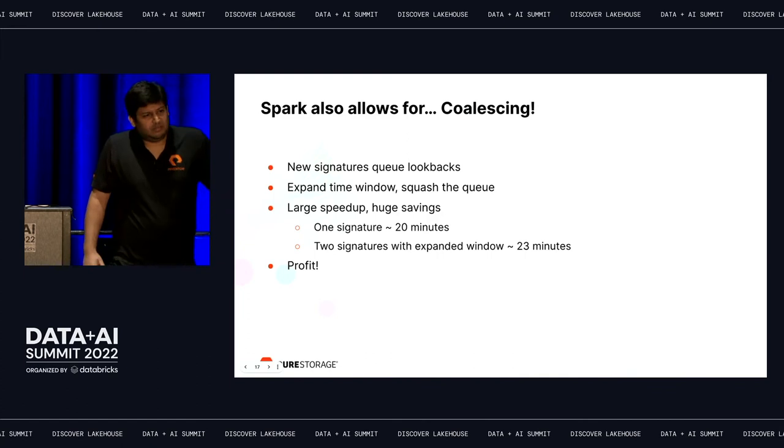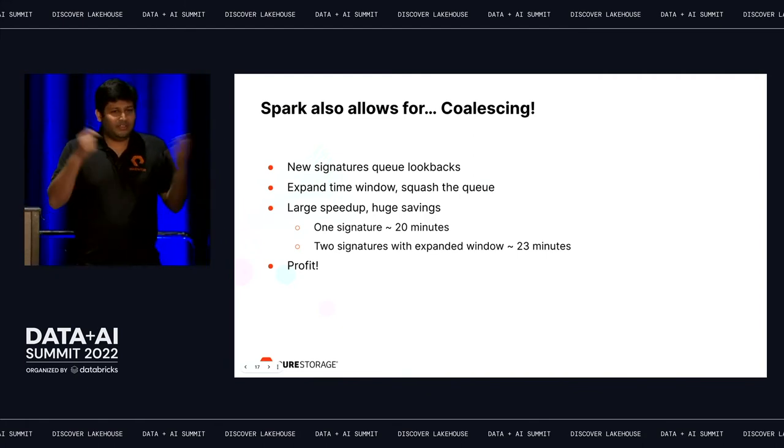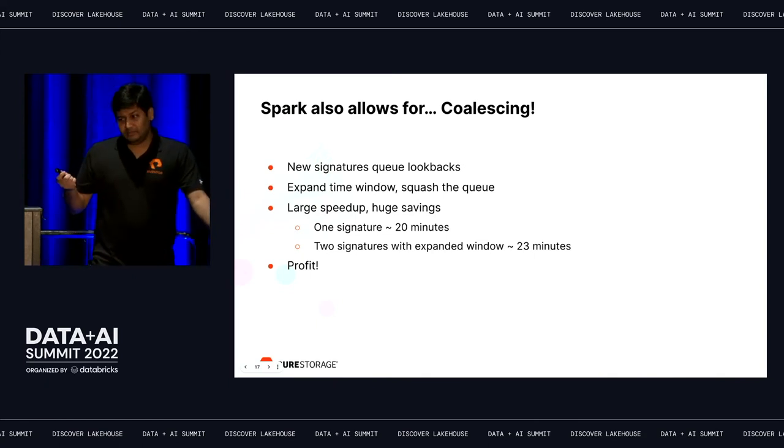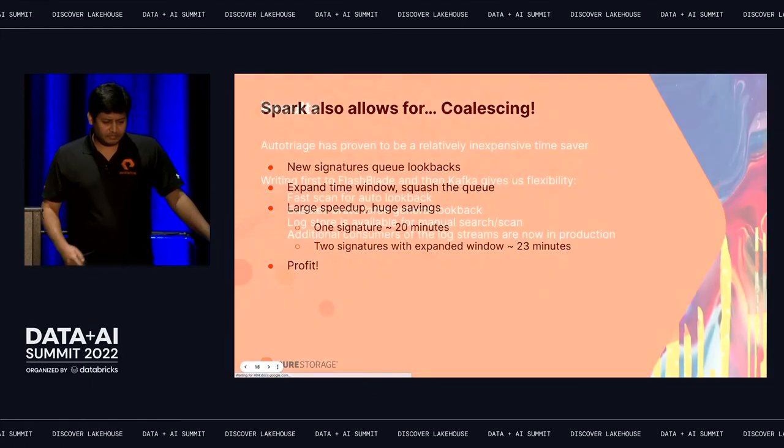One signature takes about 20 minutes to run. Two signatures, with some expanded window, would take about 23 minutes to run. So instead of 20 minutes, 20 minutes, 20 minutes, we can just do everything at once in 20 minutes, or 23 minutes. So that's a very interesting use case we found when we were looking at the system.